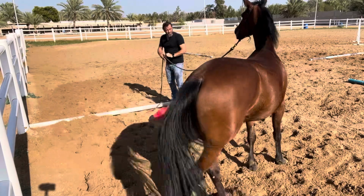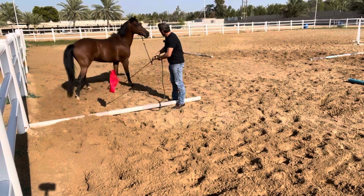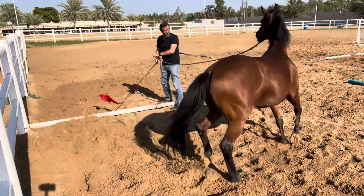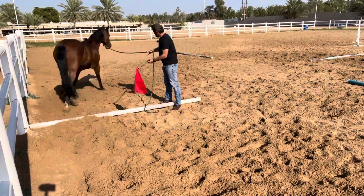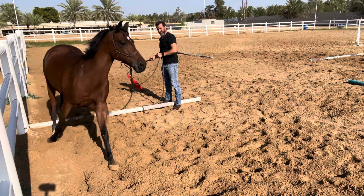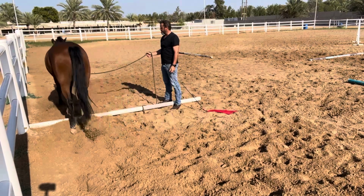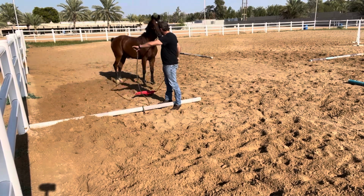So I do see that his neck really does, I don't know what the term is, but it does curve upwards. Good boy. Okay, now I'm going to really bring down that pressure, bring down my energy, and let him walk.